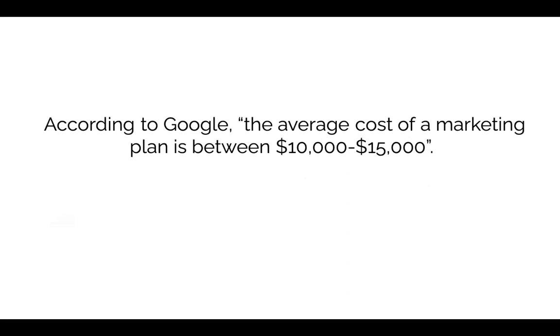So what's the investment for Marketing the Easy Way? To put it into perspective, let's look at what it will cost you to get an expert to create a marketing plan for you. Now, according to Google, the average cost of a marketing plan is between $10,000 and $15,000. Now, even a one-off marketing strategy created by a consultant or freelance consultant will cost you as much as £1,000. And you need to spend time with a marketing agency or consultant, giving them the information they need about your business to create your plan.